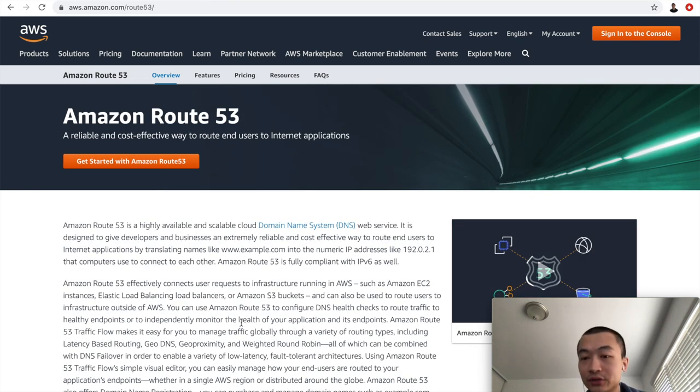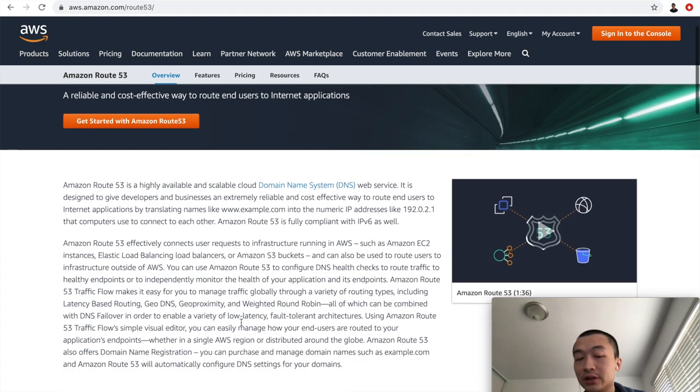Route 53: your knowledge will be tested on your understanding of which use case and how Route 53, say name, alias, A record, all of these things, can be plugged into your use case, into this specific question in the exam. You want to understand that.